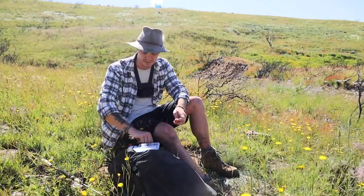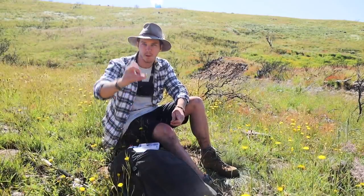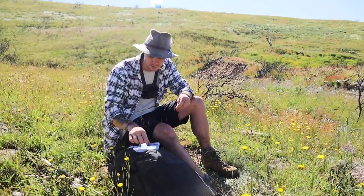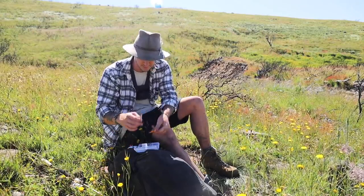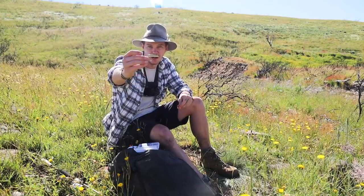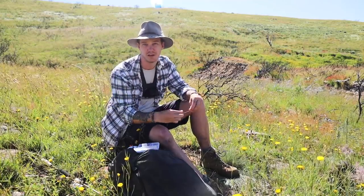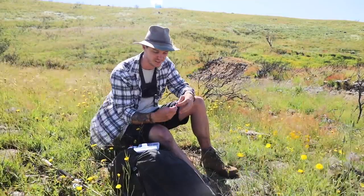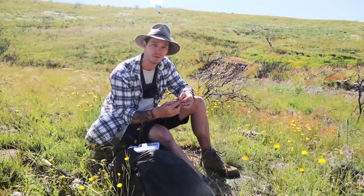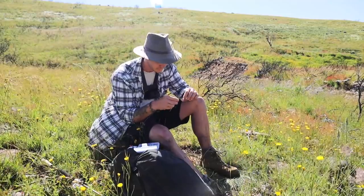I was just using one of these brown trout Rapalas. Now I'm gonna switch over to a little rainbow trout. Where is it? Yeah. Just a little rainbow trout. Pretty much every trout I've caught, which isn't heaps, has been on this lure. So I'll give that a go for a bit and we'll see how we go.